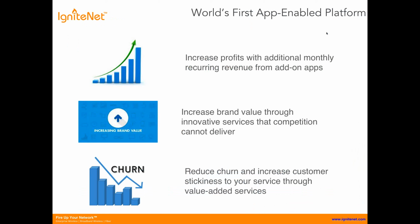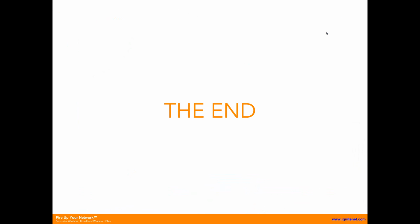So increasing the brand value through these innovative services, and then reducing churn and increasing customer stickiness so that the MSP himself, when he goes out and does customers, keeps getting more and more business from the same customers. Because again, it's not just providing hardware, he's providing a solution to a problem that customers have. And a lot of times these customers don't even know that they're having these problems.